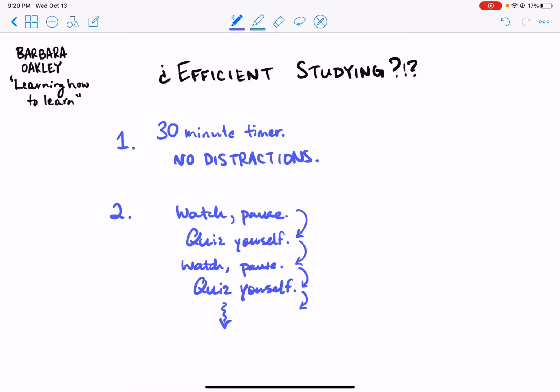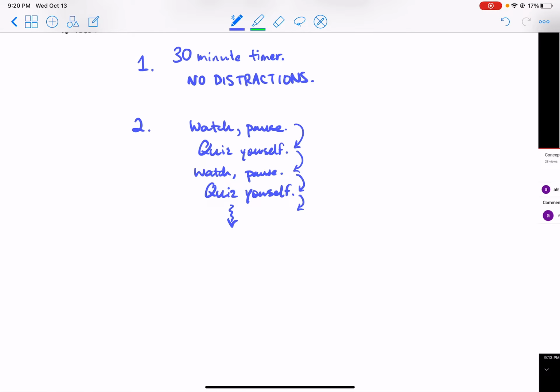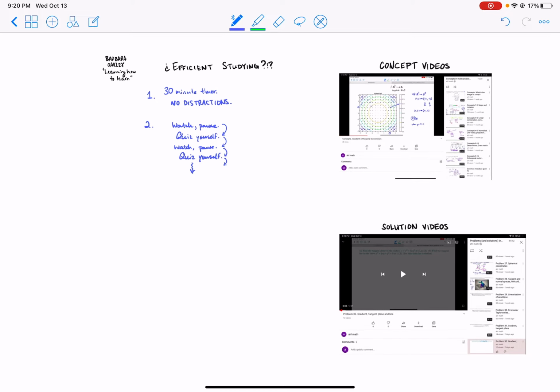So what might this look like? So, we do have concept videos and we have solution videos. But some of the solution videos actually teach you concepts. Like the solution video will introduce a word for the first time. That will happen sometimes. And so you might need to actually begin by watching the video, okay?